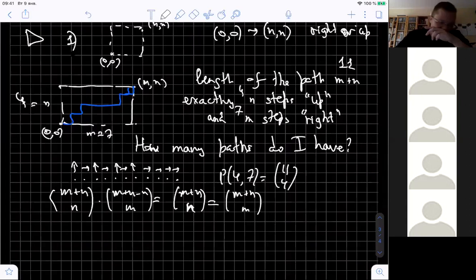So we can choose either 4 positions to go up or 7 positions to go to the right.